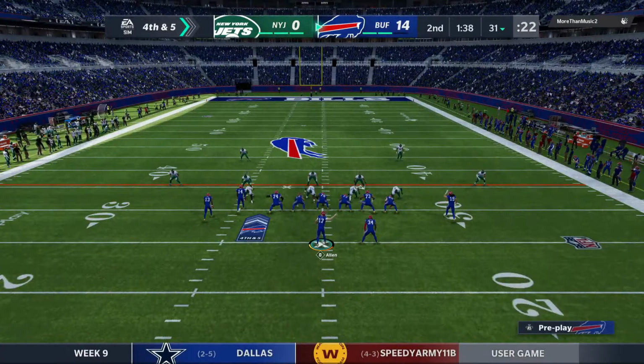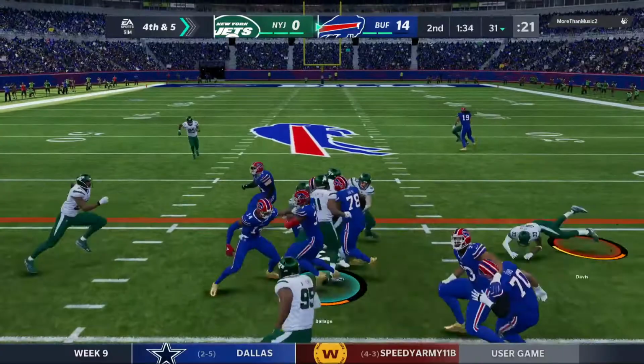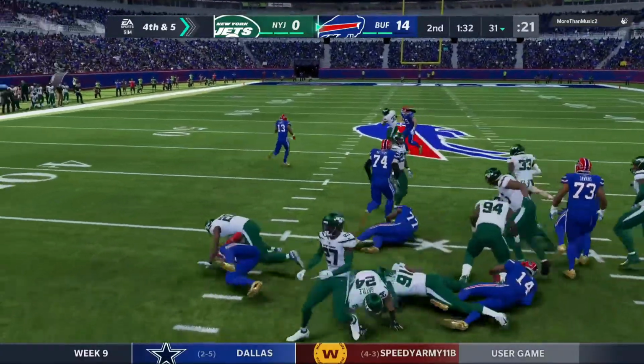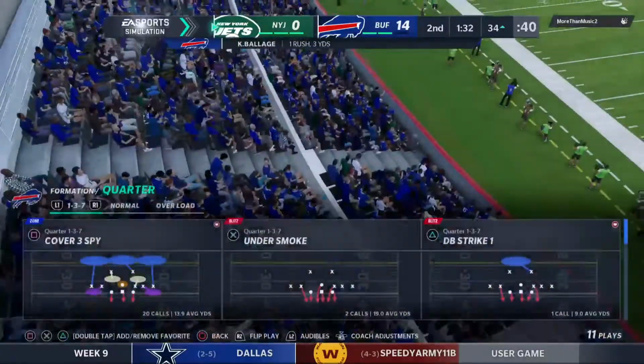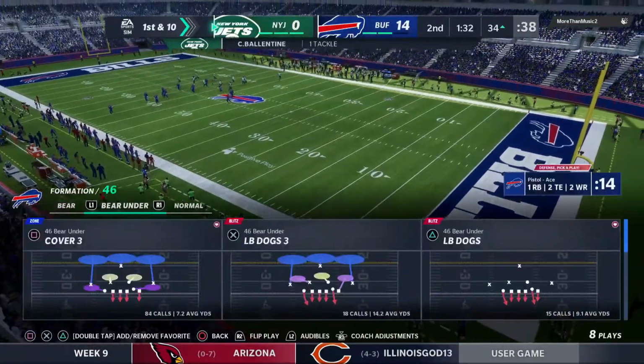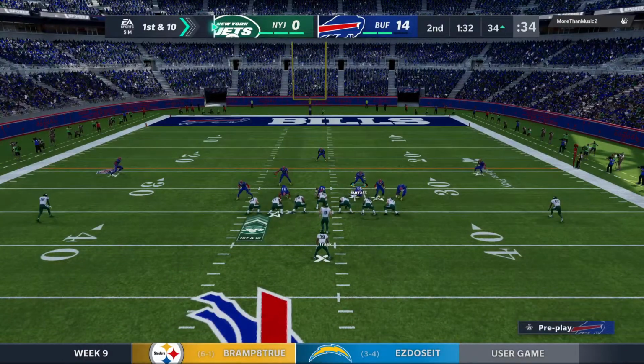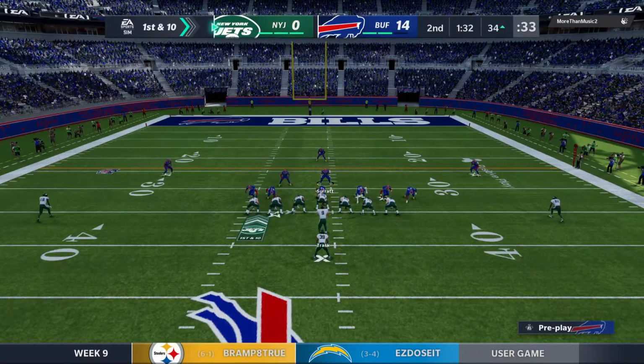And no move to get the offense off the field. They're going on 4th and 5. They'll try and run with Ballage. And he won't get there. They stop him a few yards short of the line to gain. So certainly an interesting call there to go for it. And the Jets are going to get the football here in great field position.